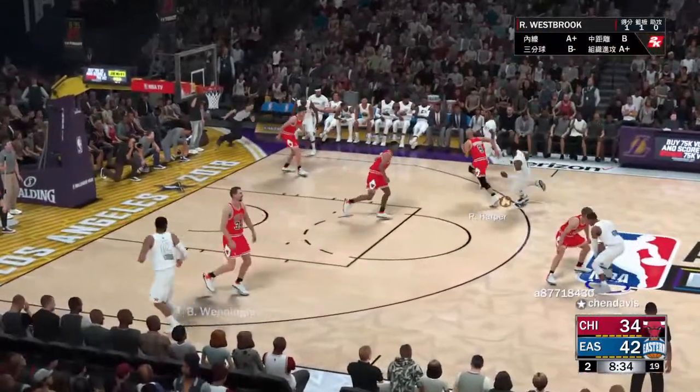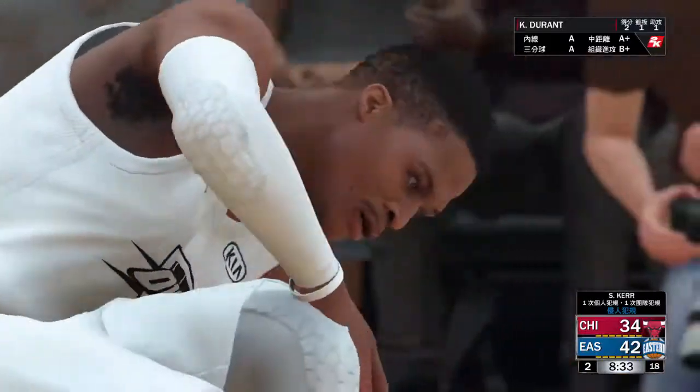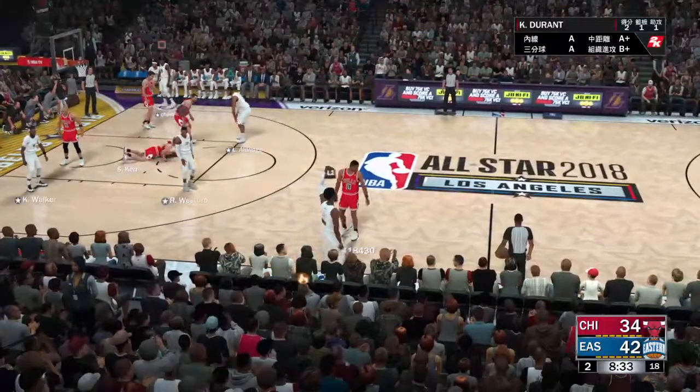Here's what the East is going with right now. Kevin Durant's checked in for George. And Russell Westbrook is subbed in for Victor Oladipo.